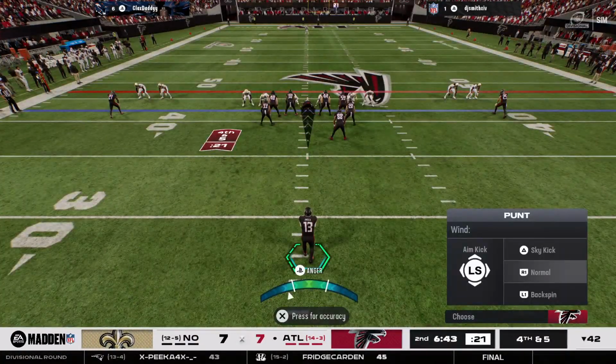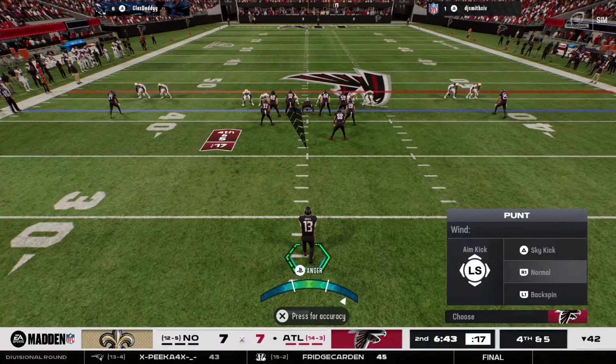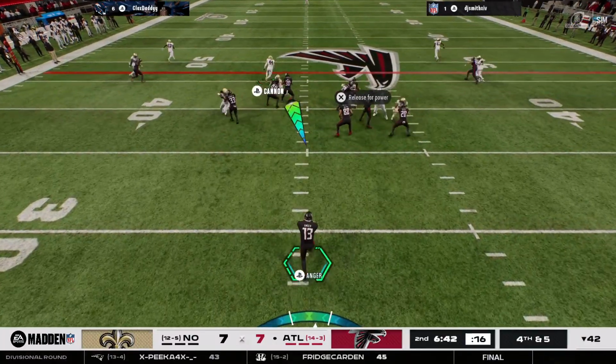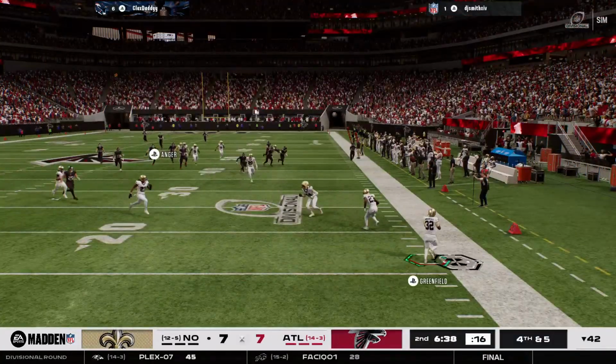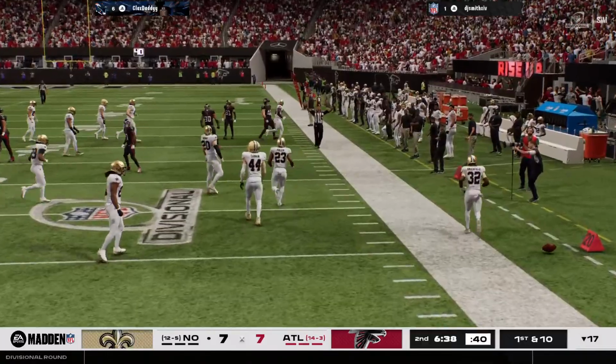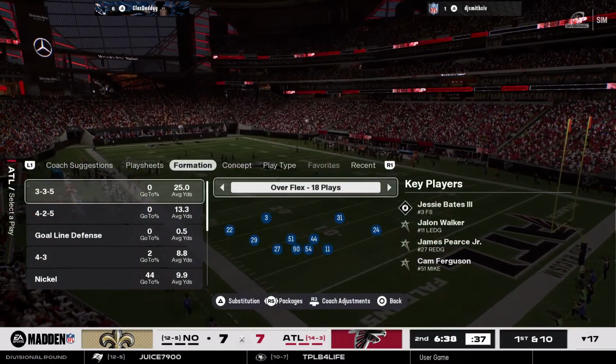On 4th down, here's Brian Anger now to kick this one away. And he'll get off a fairly short kick here as this is toward the sideline. The Saints take over 1st and 10 at their own 17-yard line.